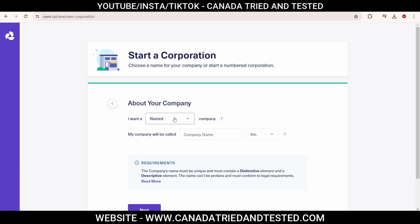A named company has one extra step. A numbered company is much easier. You will be automatically assigned a number, so you don't have to break your head. When it comes to a named company, you will have to do a little research because the name must be unique and must contain a distinctive element and a descriptive element. So there are some legal requirements. How you can do that, you will get to see in this video.